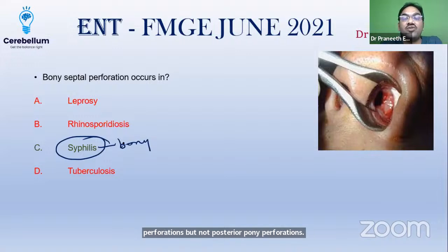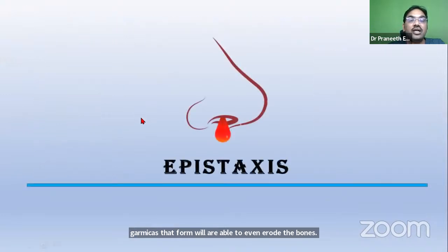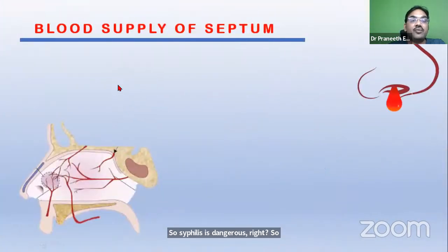The gummatous lesions that form are able to even erode the bones. So syphilis is dangerous, right? Now, coming to the epistaxis, and in case of blood supply to the septum, what are the various arteries that supply to the septum?